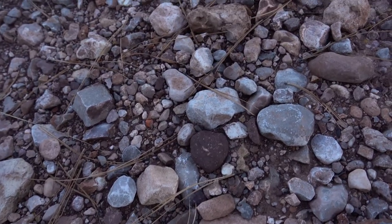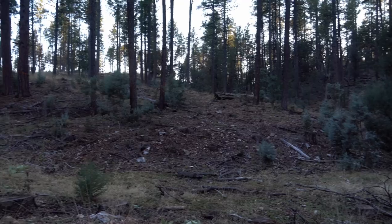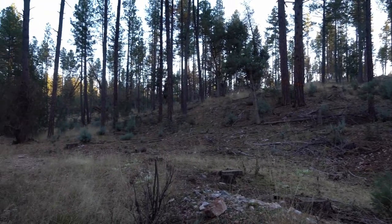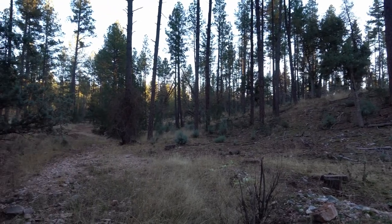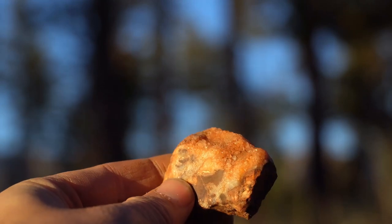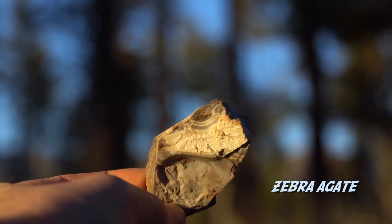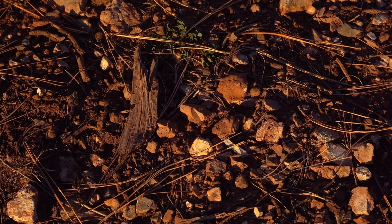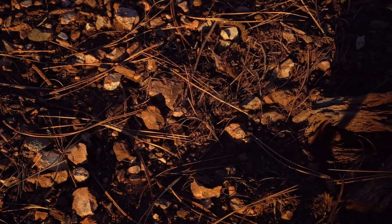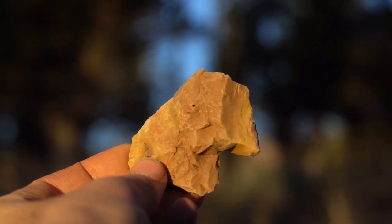So many rocks, and so little time. Look at all these sparkles on this guy. Whoa, this one is so cool. Now, oh, even some zebra agate around here. Look at all these wild stripes. Some more chert. I'll definitely be doing some more polishing videos on these guys for sure.